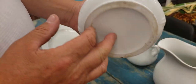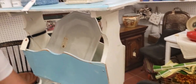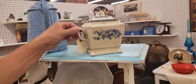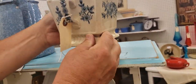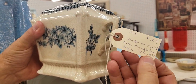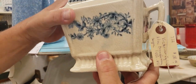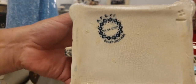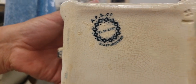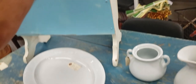Not a bad price. Not marked on the bottom. I really loved that, the blue and white. Looking at all the crackling. So it's Victorian English blue transferware. I love transferware. And there is the mark. Very neat. That would have been a nice piece to have.